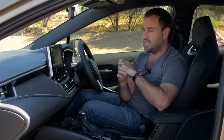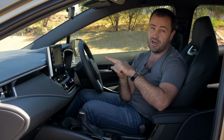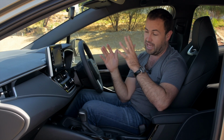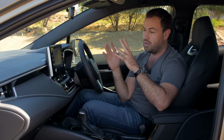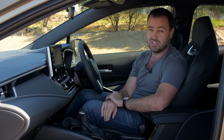Very well spec'd indeed. However, there are some key things missing in my opinion. You can't get sat nav, there isn't even the option, and this system has no phone connectivity. And unfortunately, when it does arrive later this year, maybe next year, existing owners won't be able to upgrade their system. So that's a bit of a downside for me.